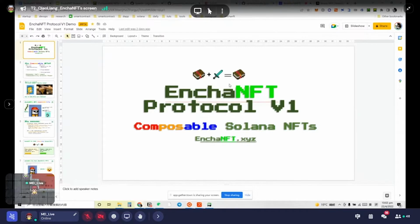So our project name is called EnchaNFT. From the name, I guess it comes from enchant and NFT, right? We want to give NFT more flavor and more magic. So why composable NFT in the first place?